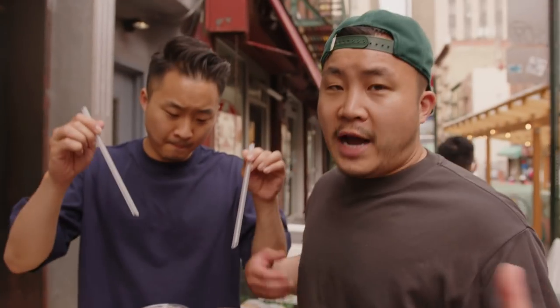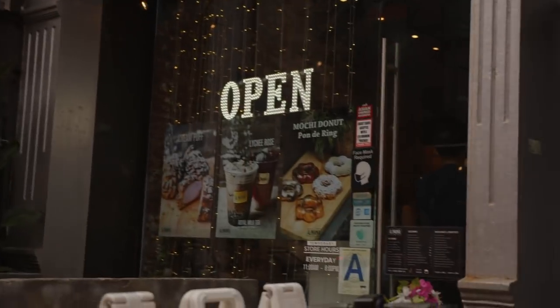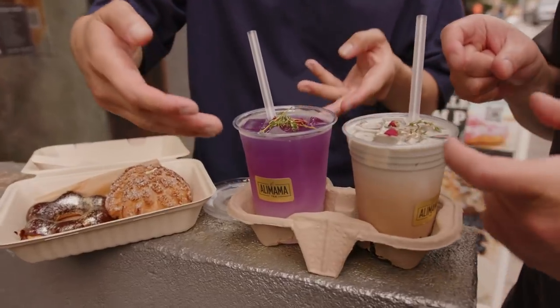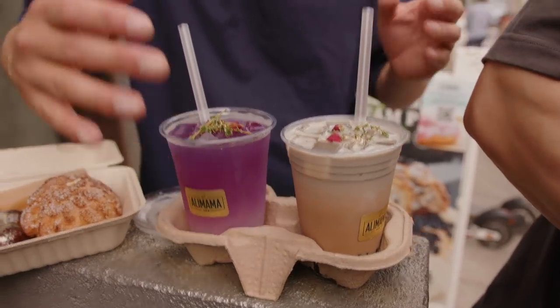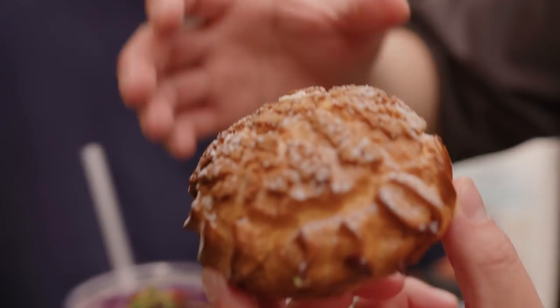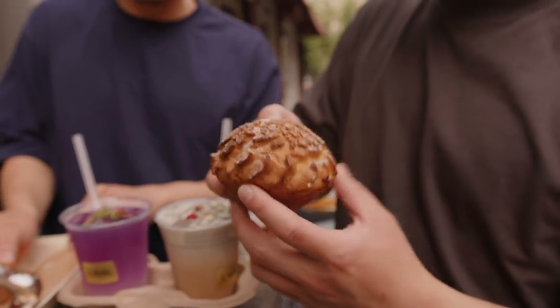4 out of 5. All right, you guys, we're in front of Ali Mama Desserts right now. You've got mochi donuts. You've got all types of rose petals. Lychee rose tea. You have your cold brew royal milk tea right here. Guys, everything here is made to look aesthetic. And right, so you got a Vietnamese cafe soda cream puff. No, it's a brown sugar boba. Oh, this is a brown sugar boba cream puff.